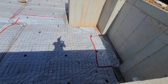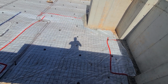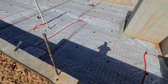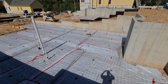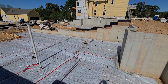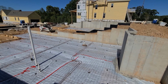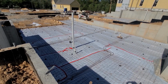You're looking at the basement. They have gotten gravel around the edge and probably all the way underneath it. They've got the plastic down. They've got wire and rebar under the load-bearing walls. That over there is going to be the lift system for the basement bathrooms. A bathroom, looks like one bathroom, maybe a utility room over there. This will be a bathroom.